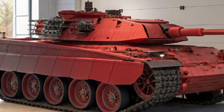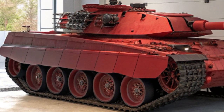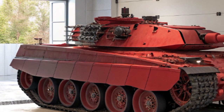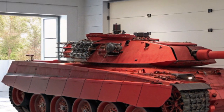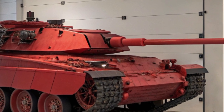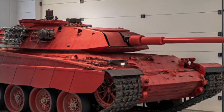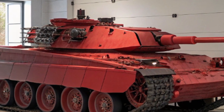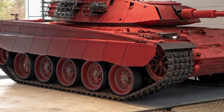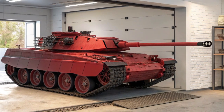In fact, its torsion bar suspension system and improved dampers ensure stability over rough terrain, while new track pads reduce vibration and wear. The addition of auxiliary power units means the Leopard can run its system silently while stationary, conserving fuel and reducing heat signature, an increasingly important feature in today's sensor-rich combat environments.